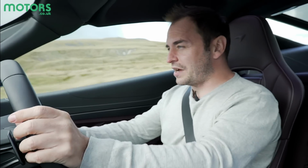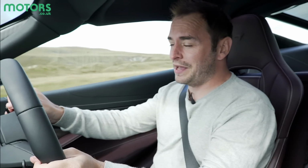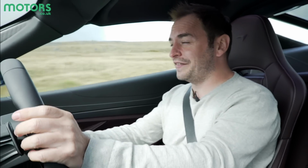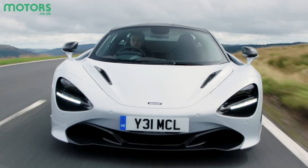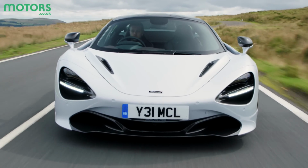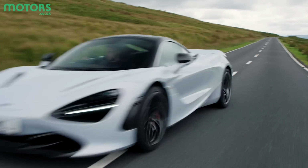Got yourself £200,000 to spend on a supercar? Well, you're not going to be short of options. There's the Ferrari 488 GTB, the Lamborghini Huracan, or how about one of these? Quite possibly one of the most talked about supercars of its generation, the McLaren 720S. In essence, it's a replacement for the 650S, and while McLaren may not shout about it, it's as near as damn it as quick as the £900,000 McLaren P1 hypercar around the test track.